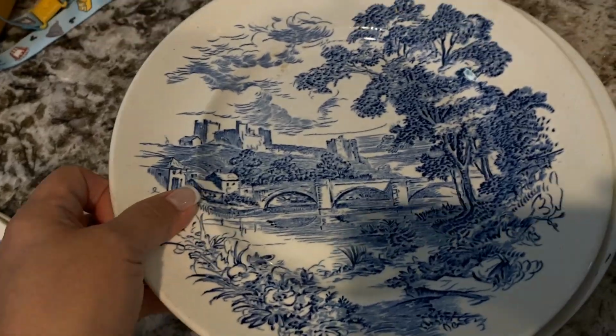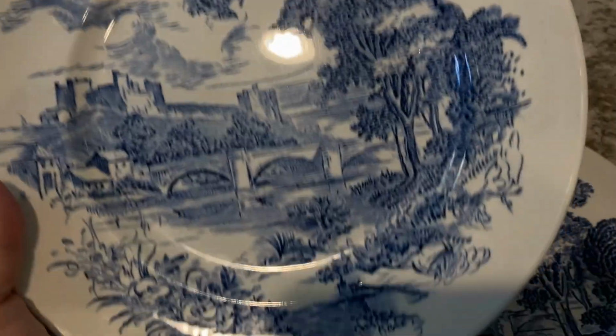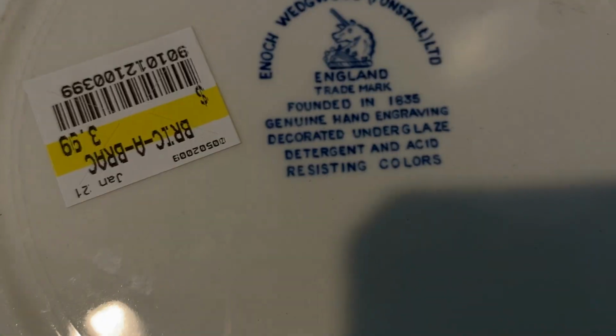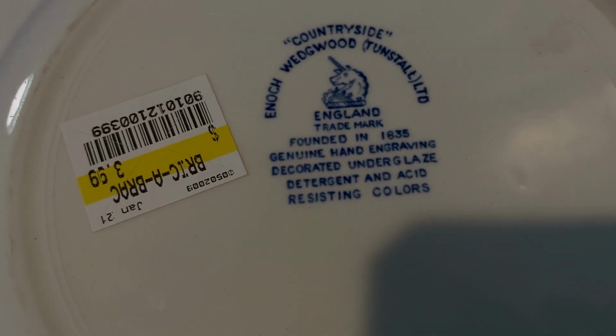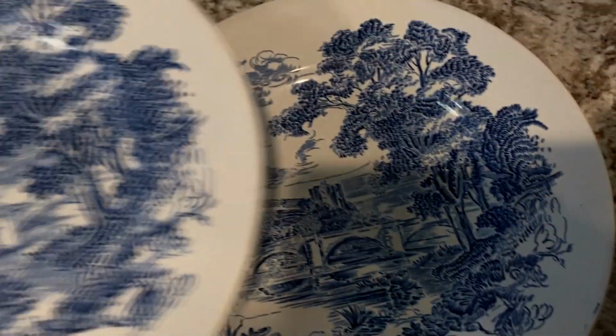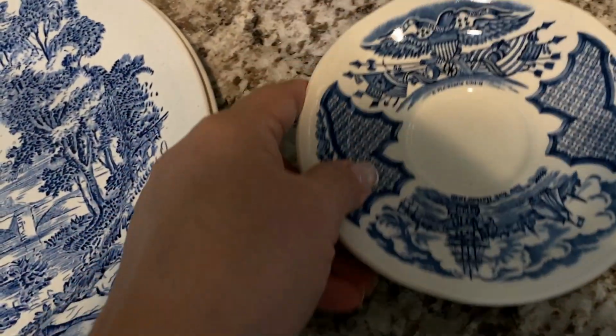These are Enoch Wedgwood Countryside pattern, and they are just so beautiful. I do have some smaller saucers in this pattern, but I had to get these, and they were marked $4 a piece, but it was yellow tag, and that was the color of the day, so they were half off.